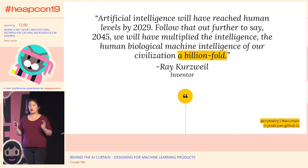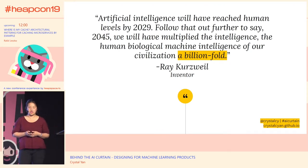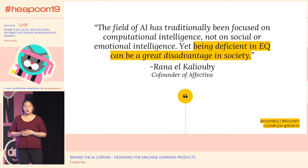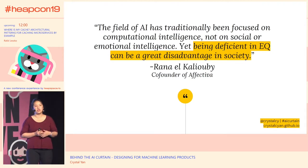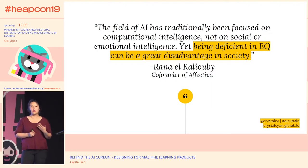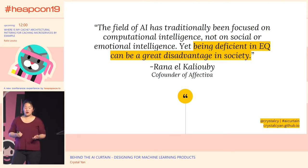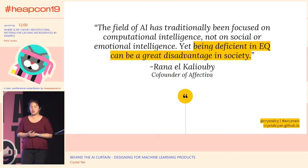So I started doing a little bit more contextual research to understand the trend of machine learning in software products, and found that there were a number of people who talked about the impressive advances that artificial intelligence would have in the next few years. Also a couple of startup founders spoke to the fact that while there's been a lot of investment in artificial intelligence to advance computational intelligence, there still wasn't enough investment in thinking about how artificial intelligence can improve social or emotional intelligence. This founder in particular spoke about how her company is trying to use artificial intelligence to help children with autism better respond and engage with their parents. This is an example of a context where we haven't invested enough, but it has a tremendous impact on the potential for this technology to impact society more positively.